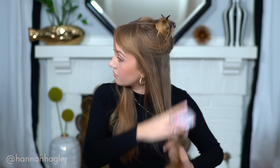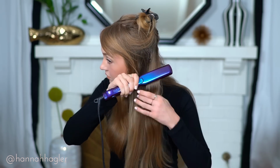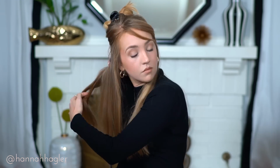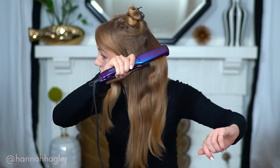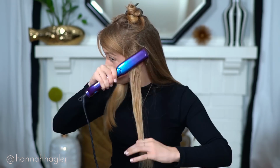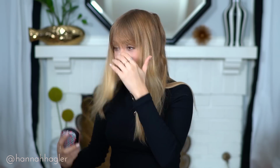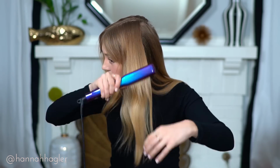So I love this brush. This is by Tangle Teaser, and this works really well with my hair. And then I'm just gonna go through and take each piece and straighten it until it looks good. Okay, and then when I get to the top section, I'm just gonna go ahead and part my hair in the middle because that's how I normally wear it. So now I'm just gonna repeat the same process and do curls instead of flat iron.